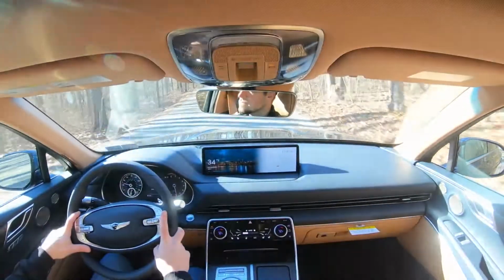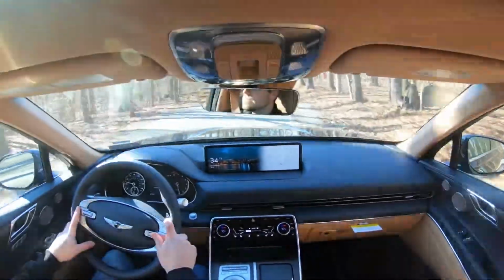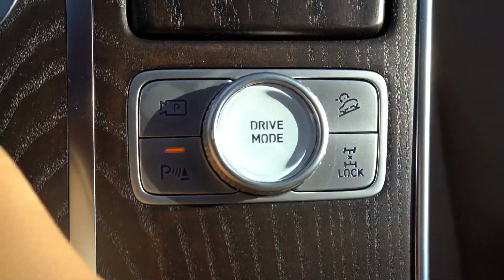Did want to also mention, just to the bottom right-hand corner of that circular dial for the drive modes, there's also an all-wheel drive lock button if you go with one of the all-wheel drive configurations.